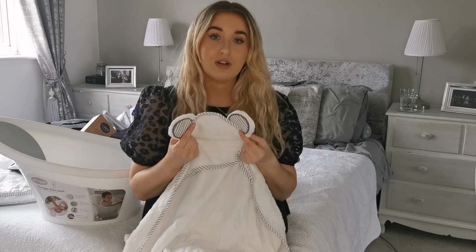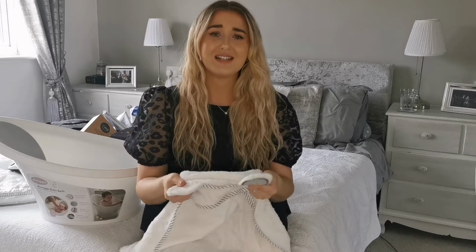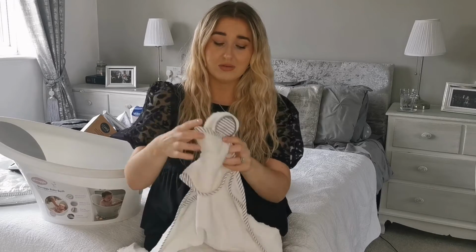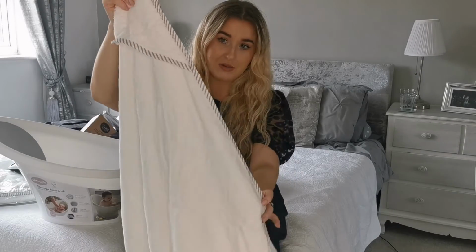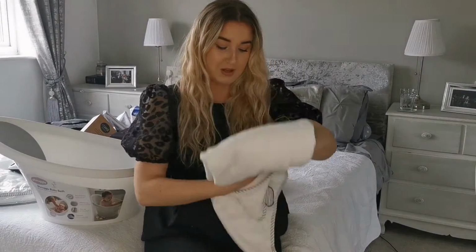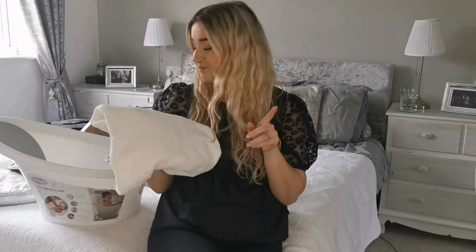To keep them toasty. And they'll probably be crying because I don't really know how many babies love baths, or newborns love baths initially, especially when they have to get out and it's all cold and horrible. So that is really cute, and like I said, I'm pretty sure that was from Amazon. I don't know if I'll be able to link this one because I didn't buy it, it was gifted, but I will see if I can find it. If not, I'll ask my mum.